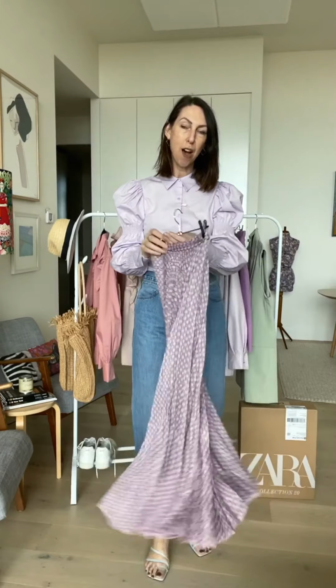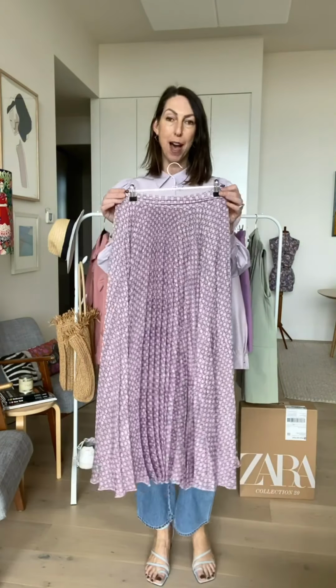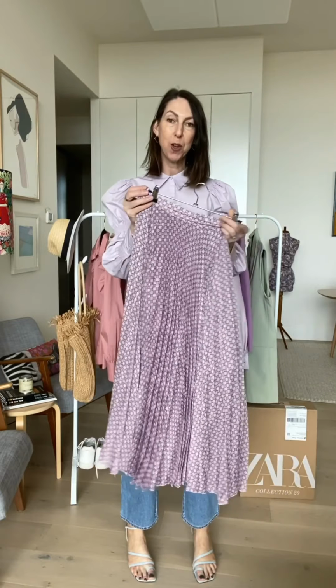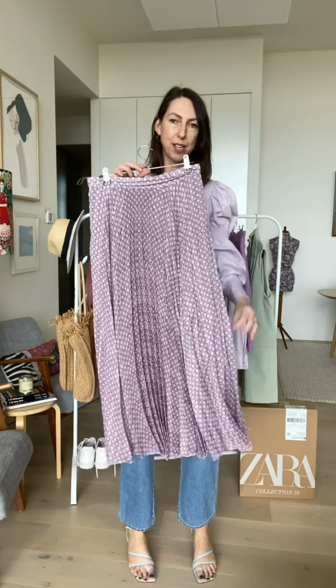I have been dying, I haven't even worn it yet. Look at this, what a beautiful match. This is a beautiful skirt from Philly's stable down in Albert Park that I bought online a couple of weeks ago. And we weren't sure with the sizing. I got the size, it was too big, so we exchanged it.